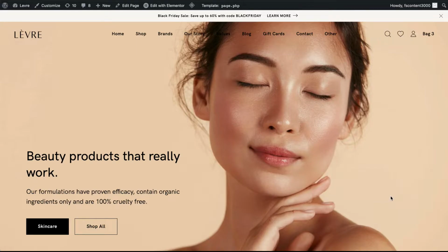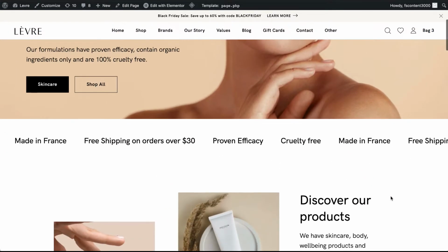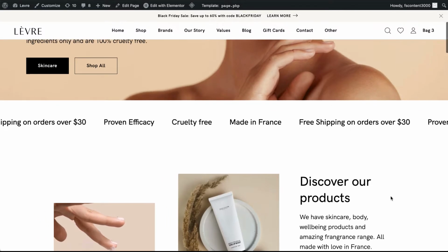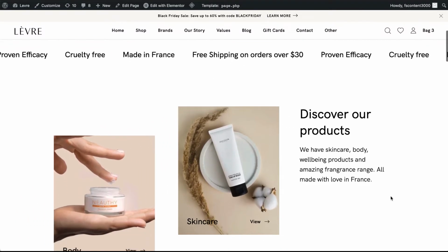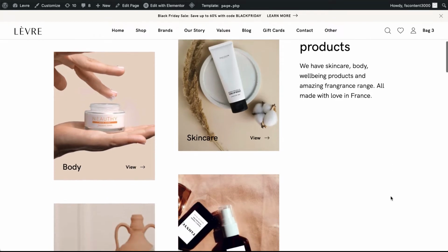We will be using a premium WordPress theme called Levre Cosmetics Beauty Shop. You can see it here on my screen. To start with, I would like to say a couple of words about WordPress in general, WordPress themes, and about their benefits. While WordPress is the most popular website builder in the world, it's not the only option.